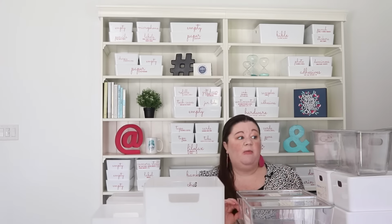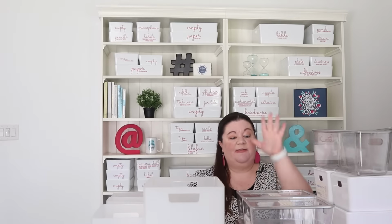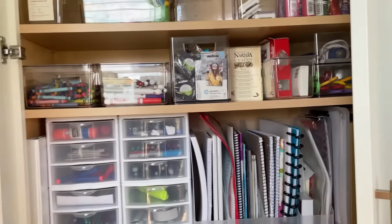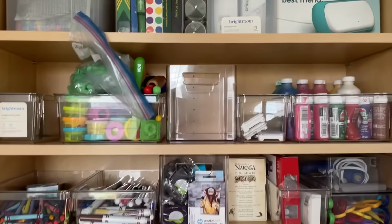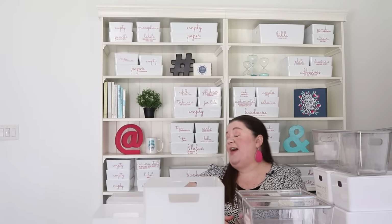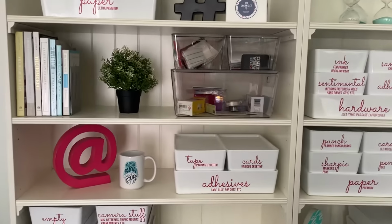Now, the first thing I want to mention is your two options of getting this in the clear acrylic or the solid white. First of all, other things being equal, keep in mind that if you put stuff in these completely clear bins, it's not super tidy in there and it's not super color coordinated, it's going to look a little bit messier. So I might use these if I had something that I really wanted to color code, like a craft room, but I think your white solid bins are going to look tidier. So if I took the bins behind me and put everything I had in them in the clear, I guarantee you it would look a lot messier. And so just keep that in mind.